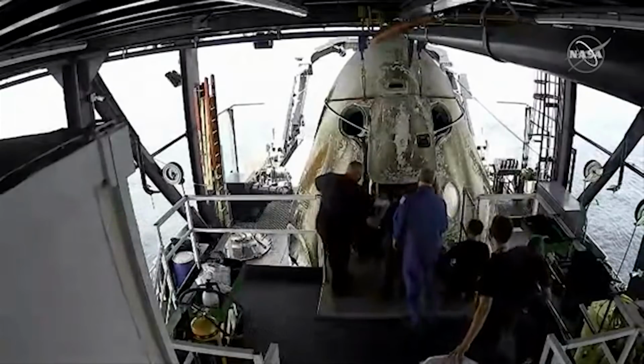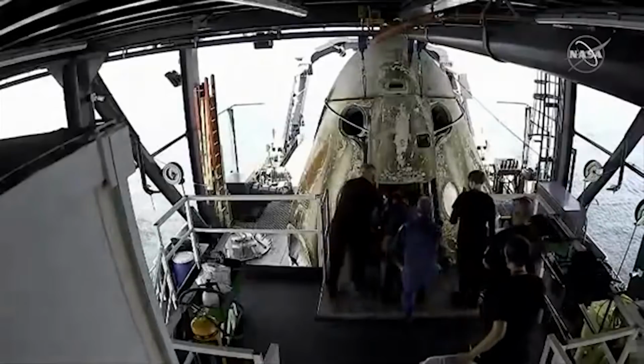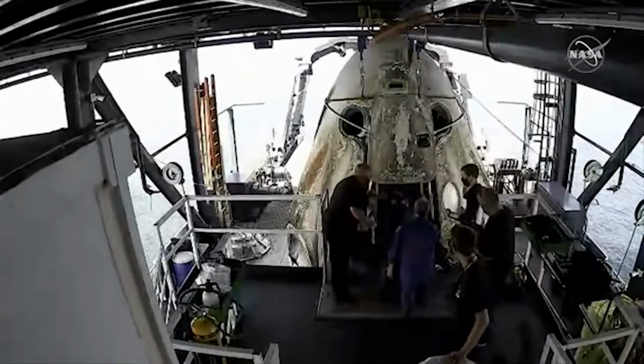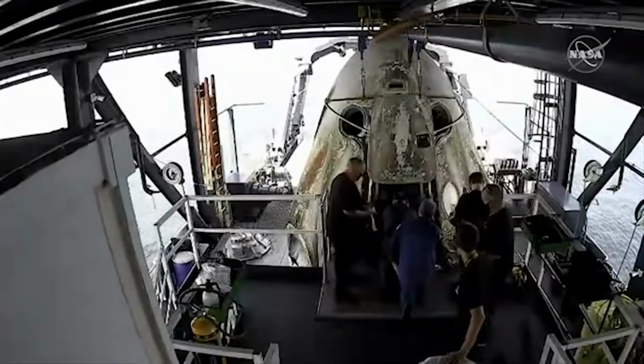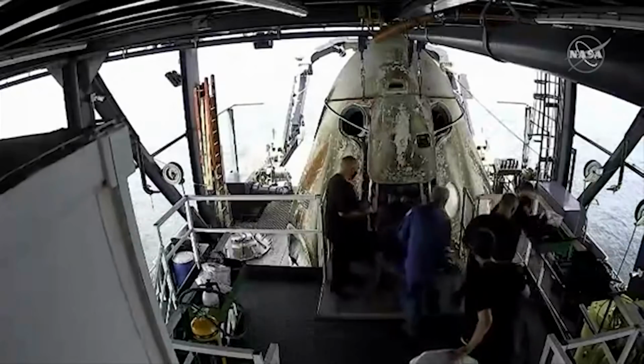In the blue suit there, that's one of NASA's flight surgeons for the crew. That's Dr. Stephen Hart. And that hatch open coming at 12:59 p.m. Pacific. That's 19:59 Universal Time, or GMT.